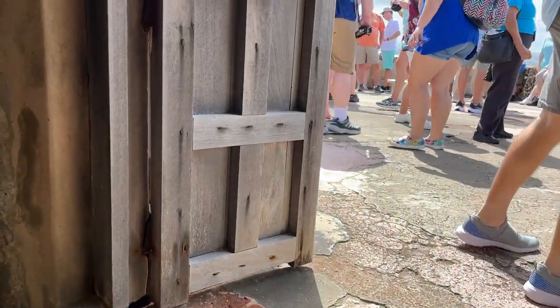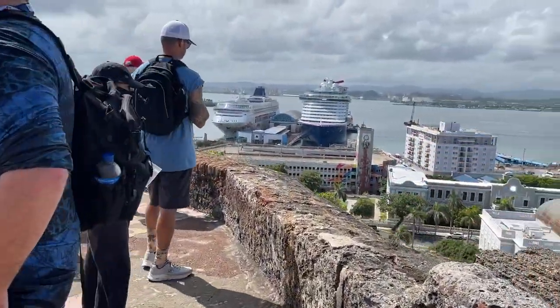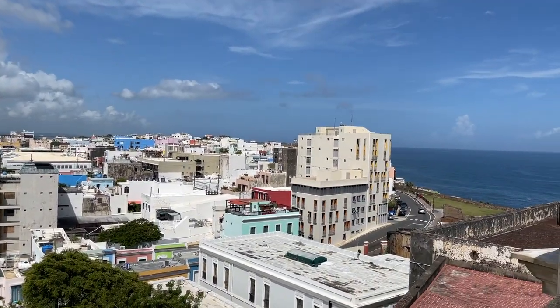The big walls. There we go. There she is. Oh, gorgeous. Look at that back there.